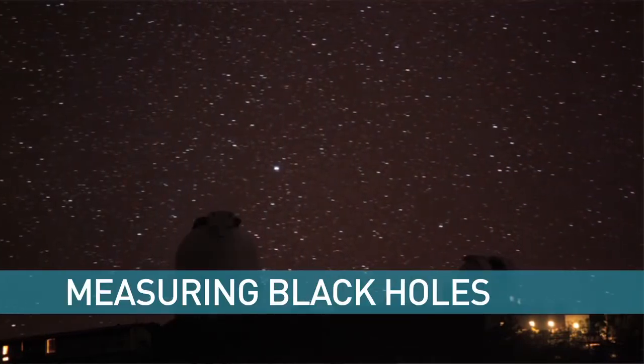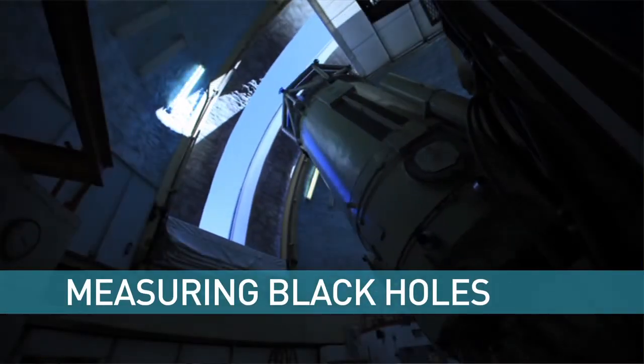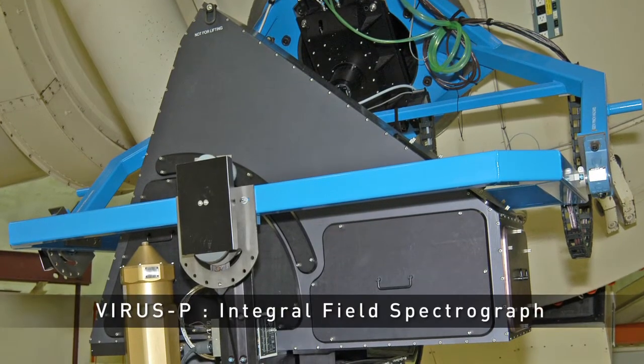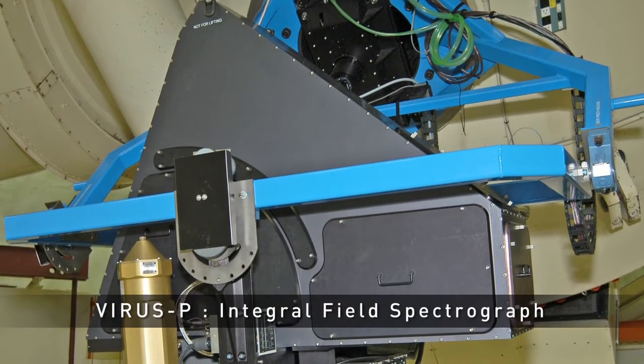So in order to measure the black hole in M87, we had to use this instrument on the McDonald Observatory at the 2.7 meter called VIRUS-P. This allows us to observe the largest area of the sky at once and take spectra. So the mass of the black hole in M87 is 6.6 billion times the mass of the sun. What's nice about M87's black hole, it is so large now that the event horizon, this point of no return, is in the reach of being able to image it with current technology.